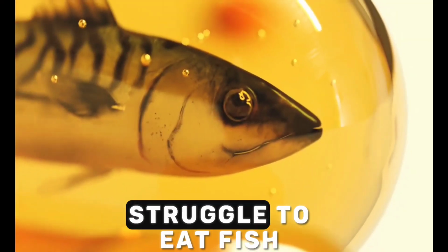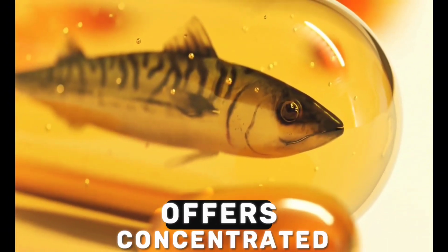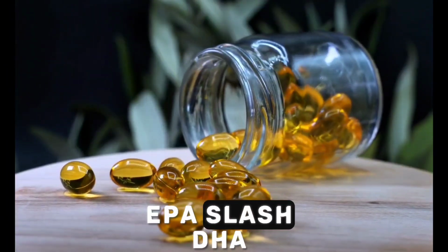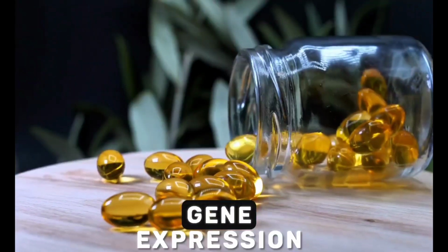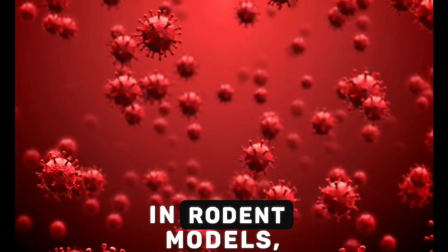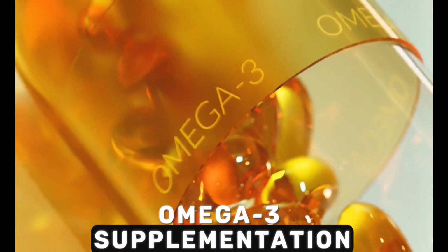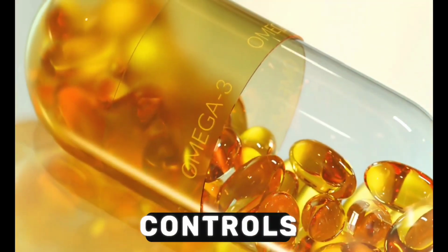For those who struggle to eat fish regularly, a teaspoon of pure cod liver oil each morning offers concentrated EPA/DHA alongside vitamins A and D, which regulate gene expression involved in lipid metabolism and immune function. In rodent models, omega-3 supplementation prevented progression to fibrosis by over 60% compared to controls.